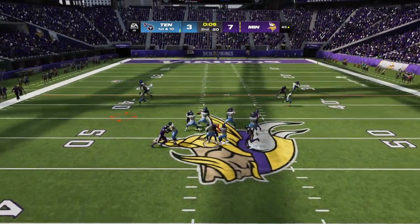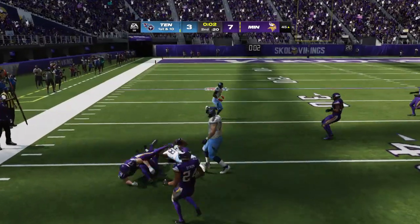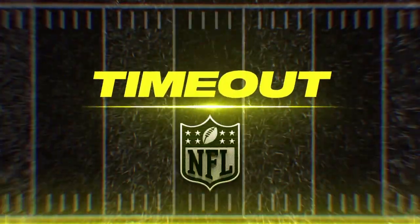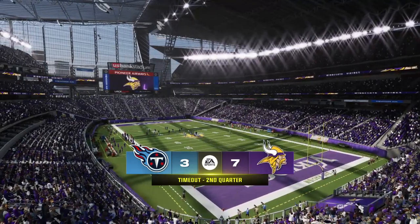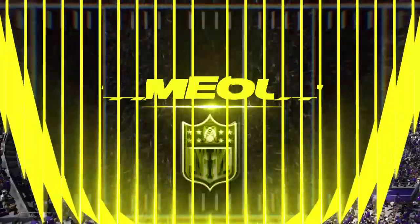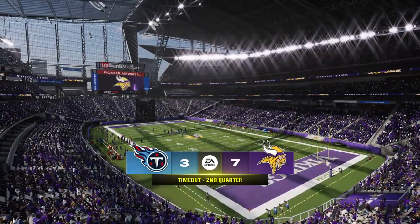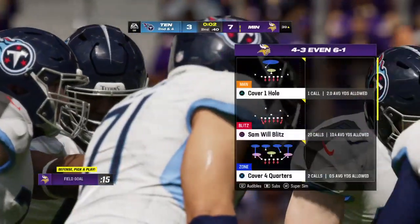After the interception, here's Tannehill. Throw left side here into the hands of Wesco, the tight end. And we're going to get a timeout with 2 seconds remaining in the second quarter. So with 2 ticks left here in the half, on is the field goal unit. And now we'll get a late timeout as it comes in the waning moments of quarter number 2.